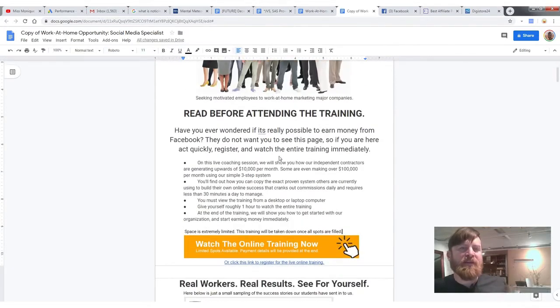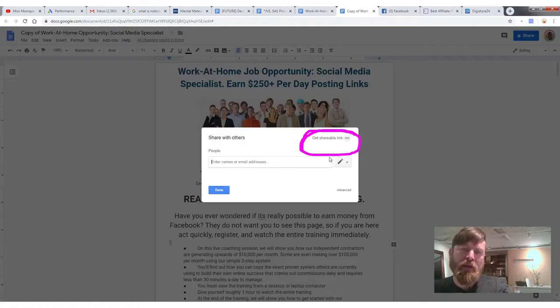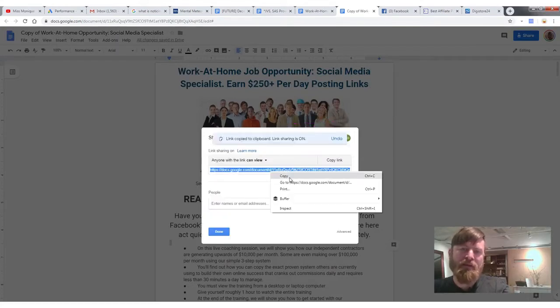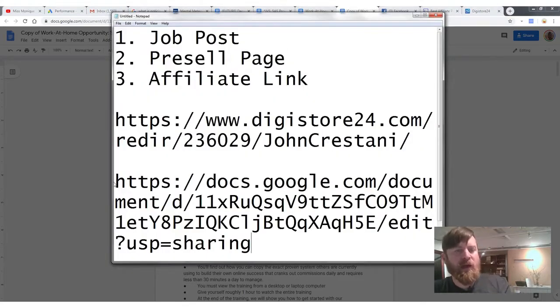Now, the next step of this is I'm actually going to go up here. I'm going to click share right there. I'm going to click get shareable link right here. And then I'm going to copy this link, or you could click copy right here. I'm going to paste that into my document right here.